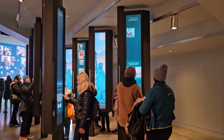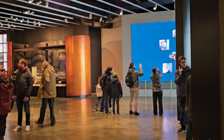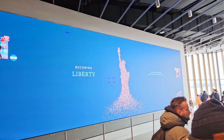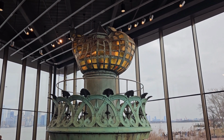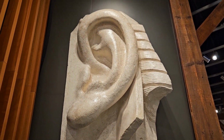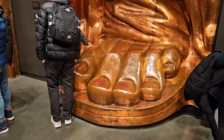Alright, so this is the museum that's open to everybody, whether or not you have a pedestal ticket or not. A little more modern in here. Not sure if there's going to be much different information though. So this is the original torch that was replaced in the 80s by the new current torch. It's kind of interesting. This is a plaster mold of the ear. It gives you a good idea of how big it is. Here's a look at her feet. Massive. Alright, we are done here on Liberty Island, and we're going to head over to Ellis Island now.